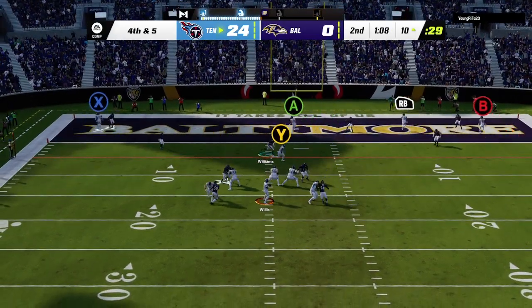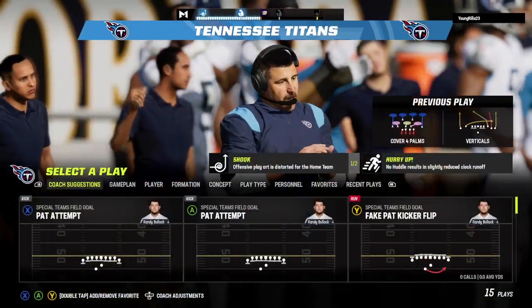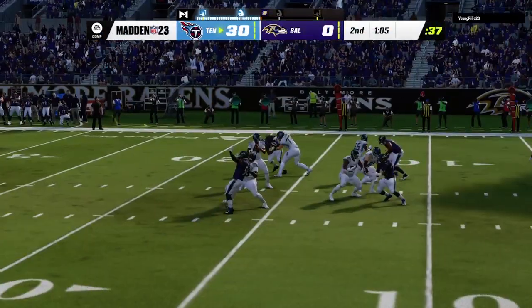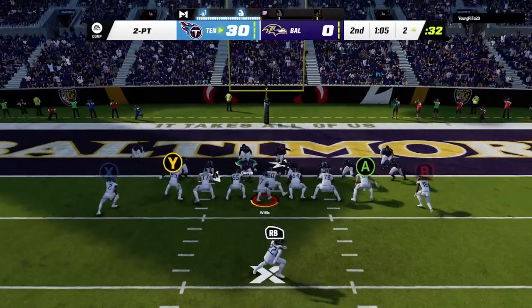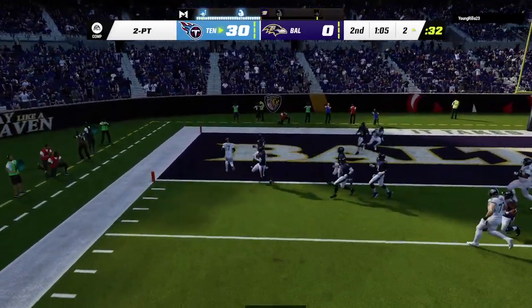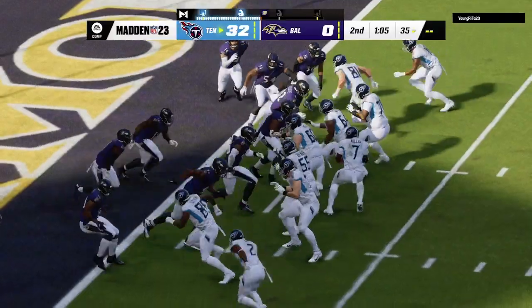Going on fourth down, here's Willis. And into the end zone for a Tennessee touchdown. Malik Willis with his second touchdown here in this first half. And the Titans go nearly the length of the field and finish it off with 6 points. Being chased out left. And make him 4 for 4 now on 2-point conversions as he'll take this one in for the score.